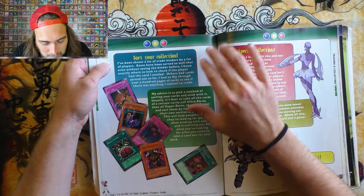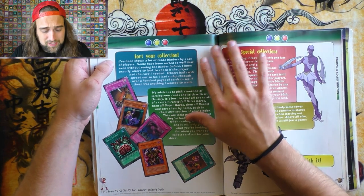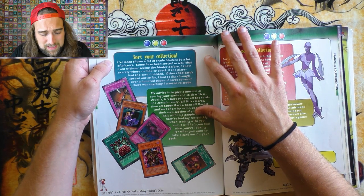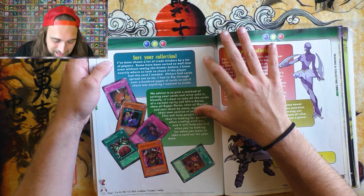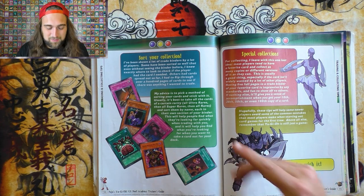Moving on, sort your collection. I've been shown a lot of trade binders by a lot of players. Some have been sorted so well that even without seeing the binder before, I knew exactly where to look to check if the player had the card I needed. Others had cards spread out so far, I had to flip through over 100 pages of cards to see if there's anything I wanted to trade. I'm just gonna move on here.